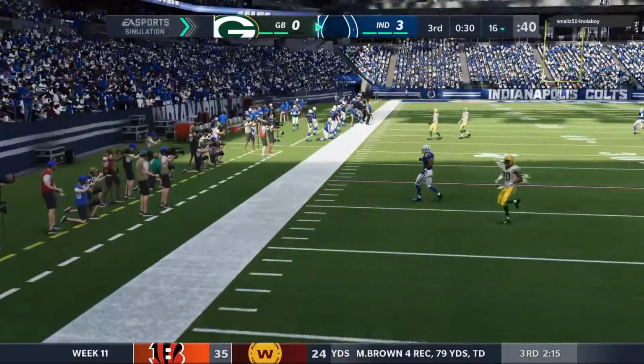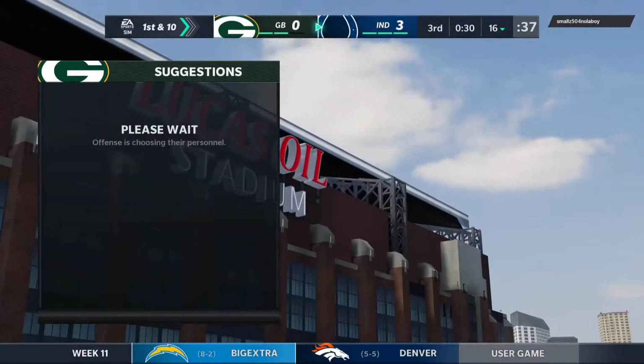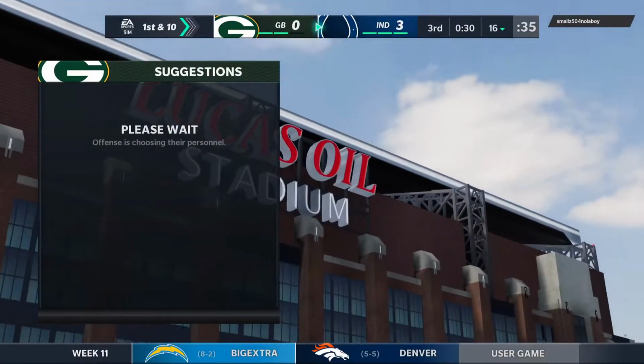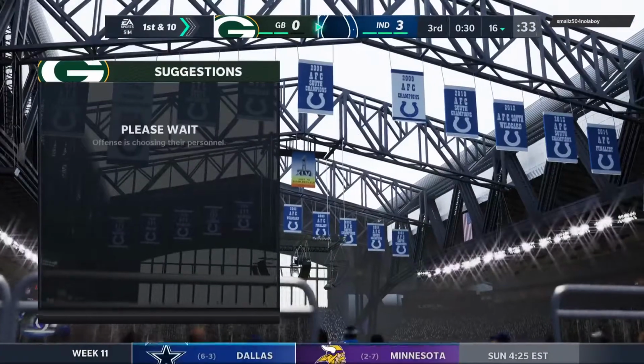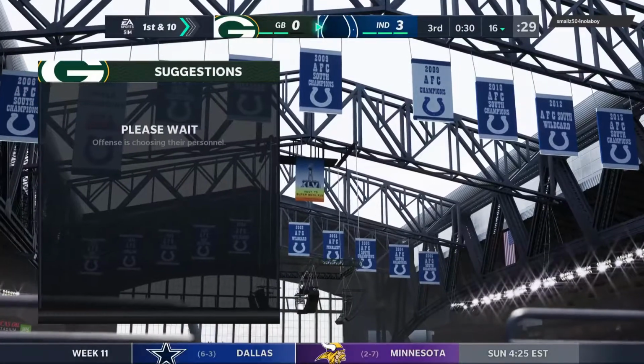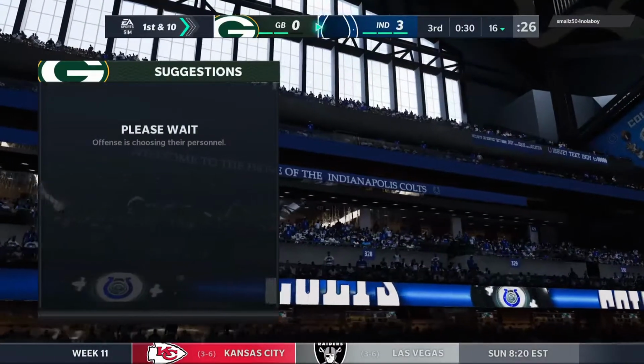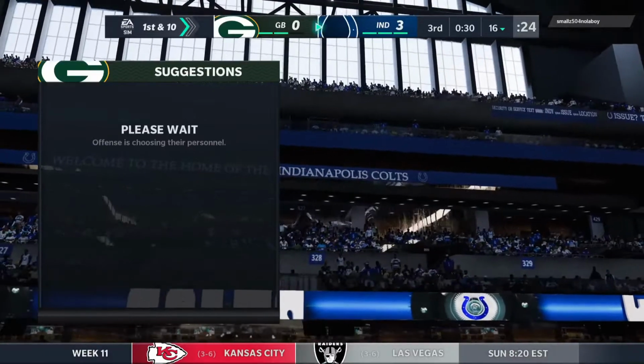And this will be up to the ruling of the side judge here. He says it crossed out of bounds at the 16-yard line. 16-yard line.